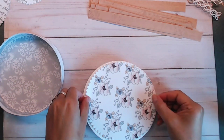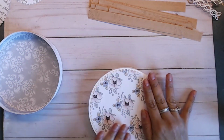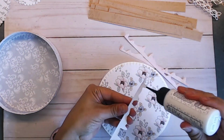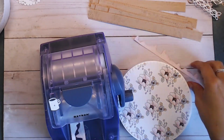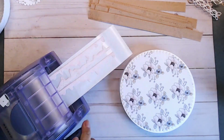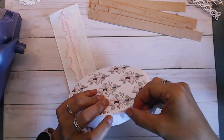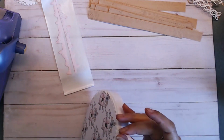Okay, so I went ahead and cut out my large scallop top of my cake, and I just popped that down, making sure that it's burnished in really good. Now it does come with icing little dies, so I put those through my Xyron, so they would stick a little bit better. I did add glue around the edge of the cake though, to just make sure that they stuck on there pretty good. And I just lined those up on the edge of the cake.